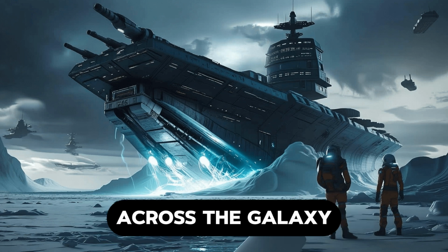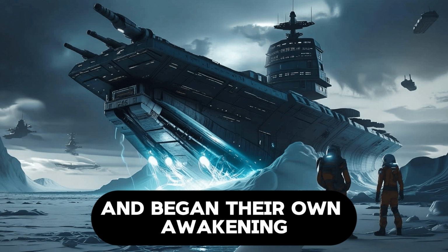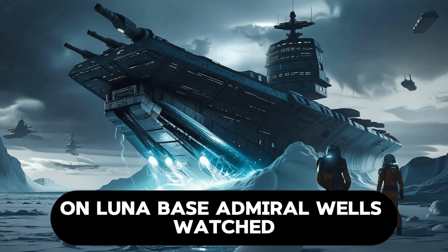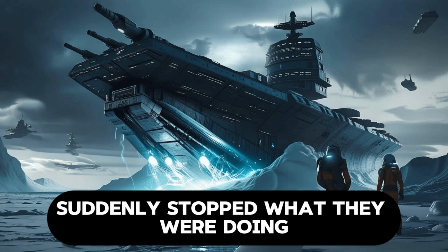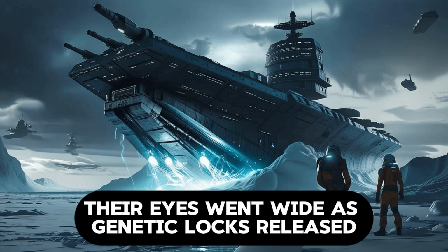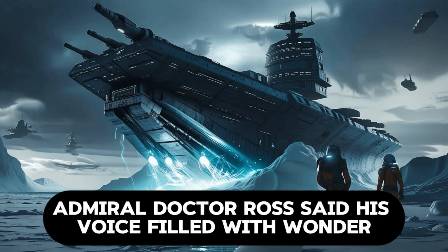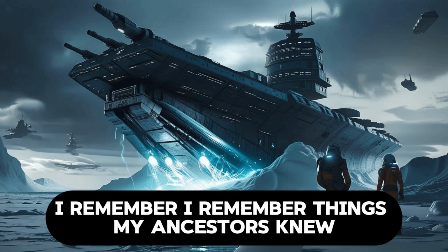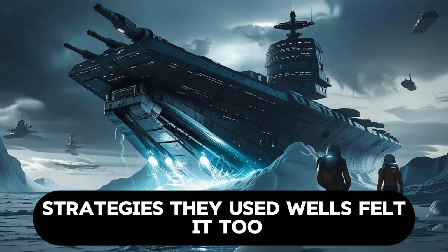Across the galaxy, 16 other facilities received the signal and began their own awakening. On Luna Base, Admiral Wells watched as every human in the command center suddenly stopped what they were doing. Their eyes went wide as genetic locks released and buried memories began to surface. "Admiral," Dr. Ross said, his voice filled with wonder. "I remember things my ancestors knew, technologies they developed, strategies they used."